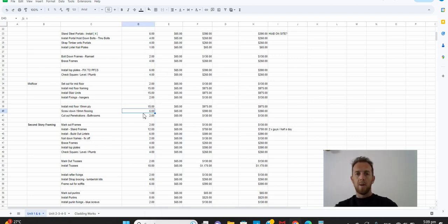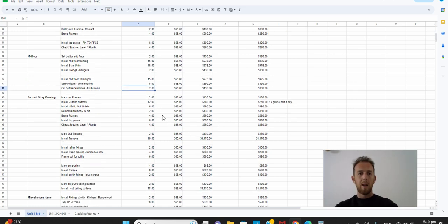Also, we've allowed an additional 6 hours, half a day, for someone to go through and screw down all the sheets, cut out penetrations for bathrooms, and assist the plumber with pipe work. If they're having to drill through or make some bigger holes in those joists, then there'll be pipe penetration brackets and lumber lock brackets to go in, so we allow for that.